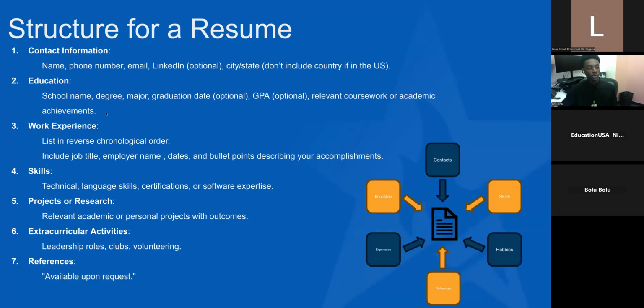So we're going to get into the typical structure of a resume. I'm just covering the most important sections. First you have the contact information. This is pretty straightforward. You need your full name, your phone number, your email address, and if you have a LinkedIn profile or any link that can bring you to a business account, you can include that in the contact information section. Just make sure to keep it simple. No need to add your country if you're in the US. Just state the city and state you're in.